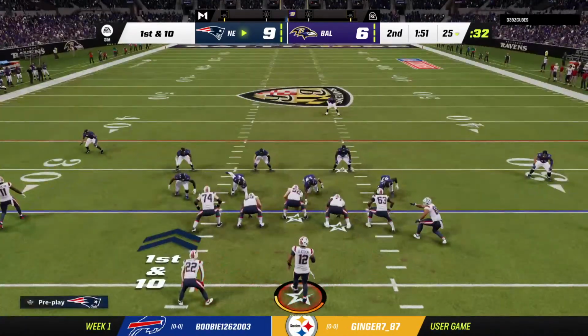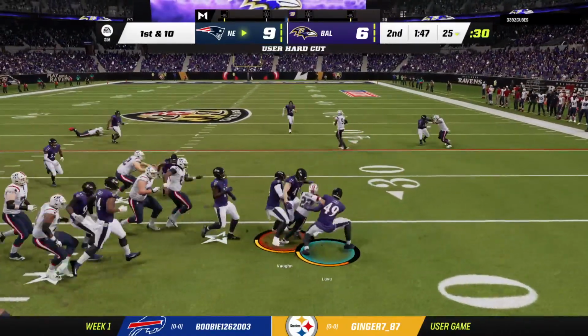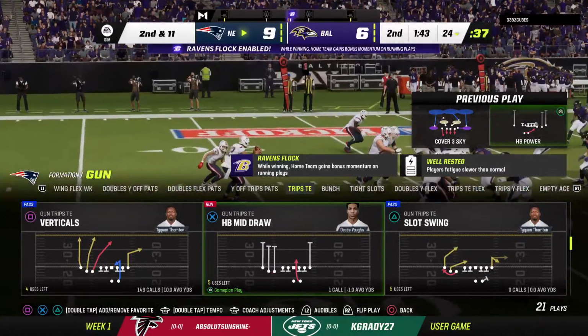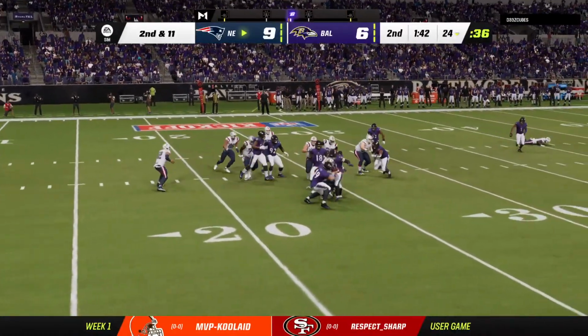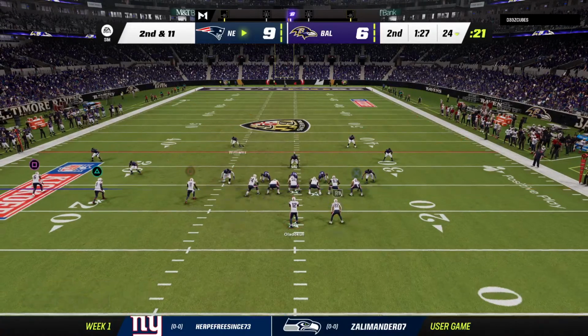The Pats at the line, ready to go. As we eke closer and closer to intermission, Charles, remember last time out they punted. They would love to get points here, especially if this is going to be their final possession of the first half. Yeah, and this is what close games feel like because the pressure is on both sides, but sometimes the pressure is a little bit higher on the team with the slight edge because they're trying to hold on to that, trying to increase it. Let's see how this one continues.